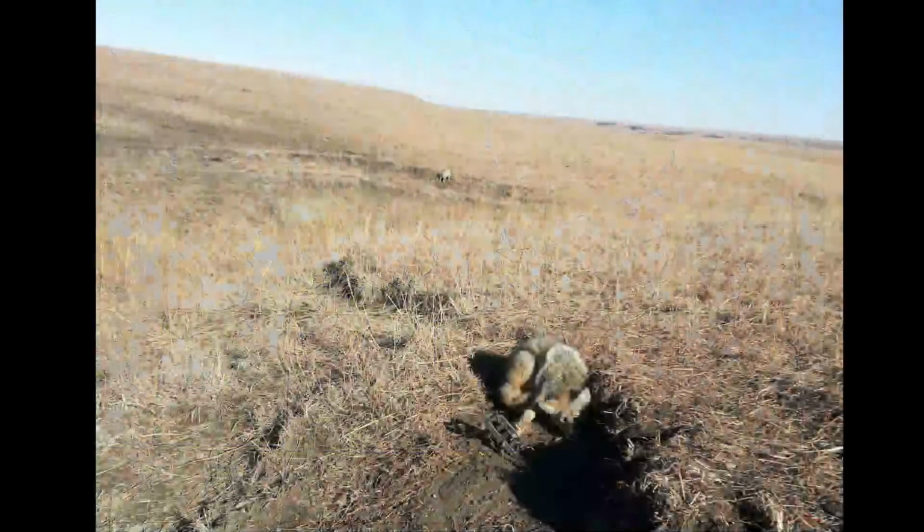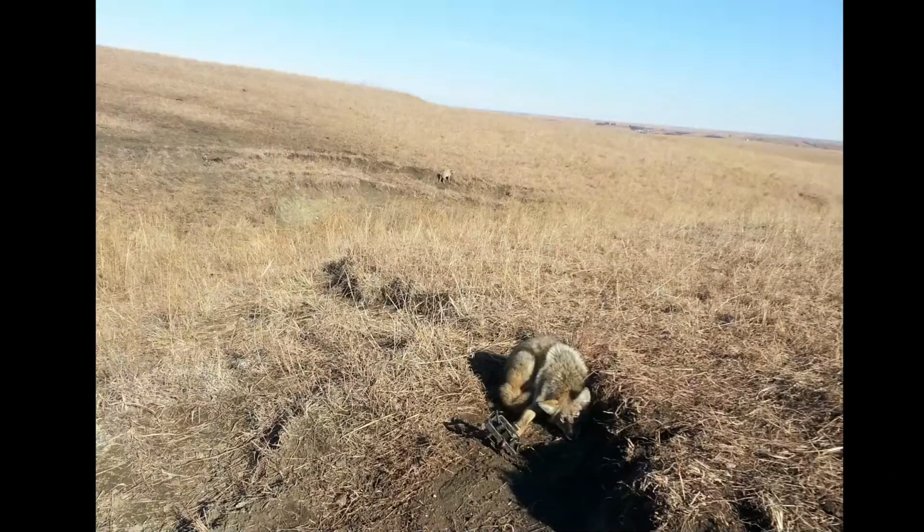Well, this is exactly what I was in. These are one of those fingers that come out of the draw. This is one scenario of how coyotes travel. Now, that's why I pay so much attention to where do the coyotes go.